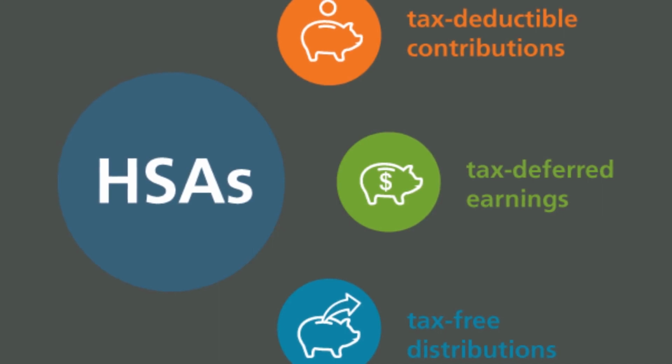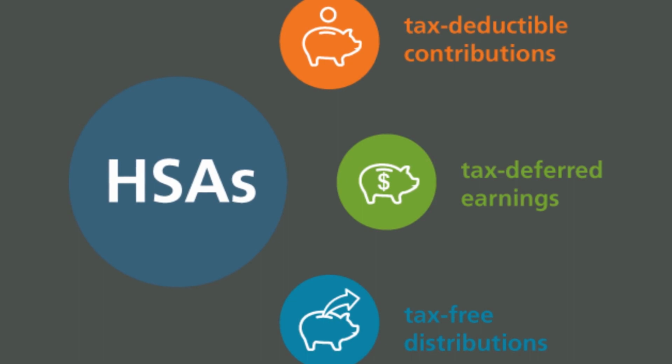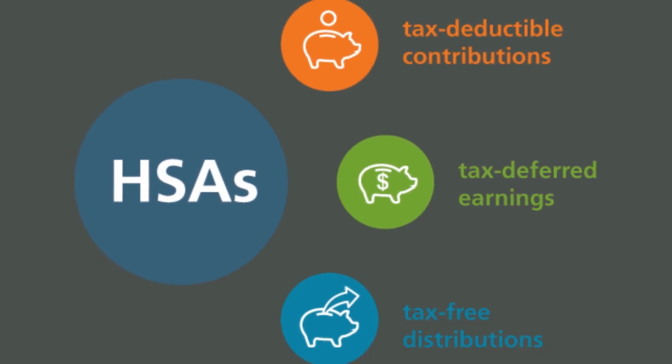Contributions are pre-tax or tax deductible. Your contributions grow tax-free, and you can withdraw tax-free for qualified medical expenses throughout your life, though there is a benefit for hanging on to this account into retirement.